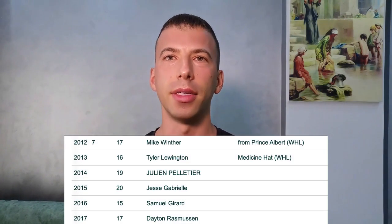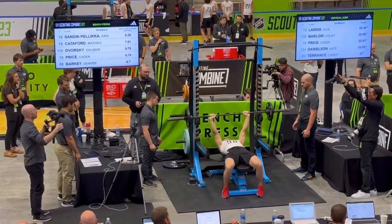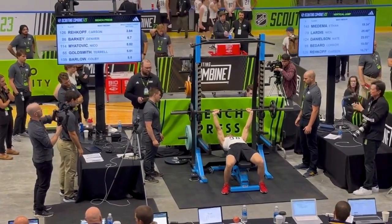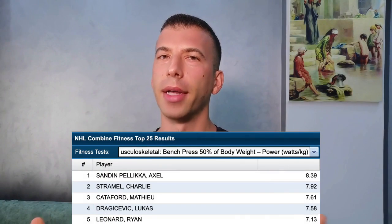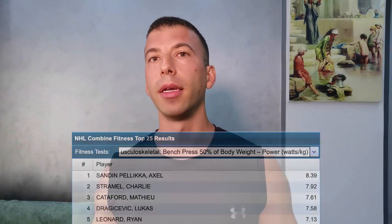Still, it wasn't a true test of upper body maximal strength because the weight was so light that the best athletes could do 15 plus reps. In 2018, they changed it again. Now you load 50% of your body weight on the bar, and after a short pause on the chest, you explode up. There is a device called GymAware attached to the bar that measures bar speed and how much power you can generate. Connor Bedard's result here was 6.28 watts per kilogram, average result at best. Sweden's Axel Sandin Pellikka was in his own sphere with 8.39.